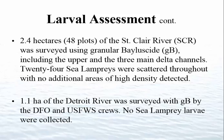Also, as far as the St. Clair Detroit River system, we had taken a look at the Detroit River, again sampled 1.1 hectares and surveyed with Balicide as well. Again, no sea lampreys observed in that system. So we're lucky still there.